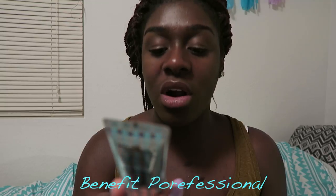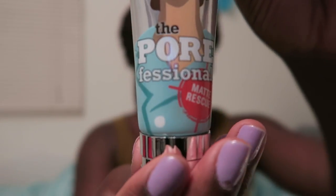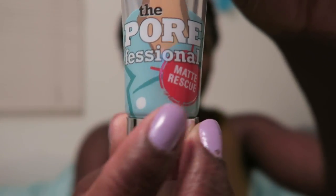So my next item is a face product. This is the Benefit Pore Professionals Matte Rescue. I have oily skin, so I went to Sephora and the lady recommended this to me because it is a matte rescue. I put it on my face before I put on my foundation and everything. These products, sometimes I see a difference, sometimes I don't. This I do see a difference. It does help with controlling my oils. So if you have oily combination skin, try out the Pore Professionals Matte Rescue. It's pore blurring, so it helps with concealing pores. Check that out.